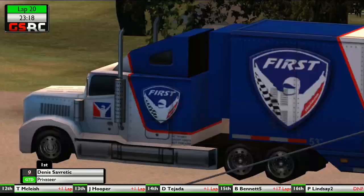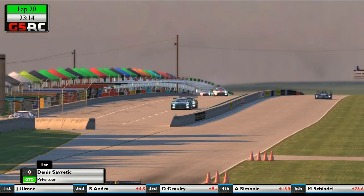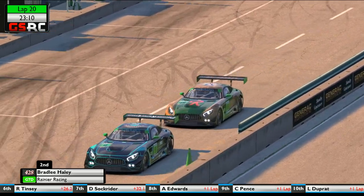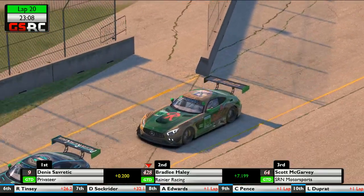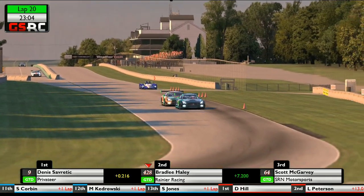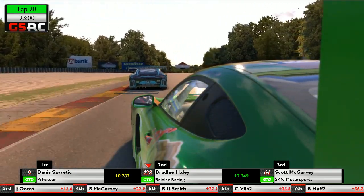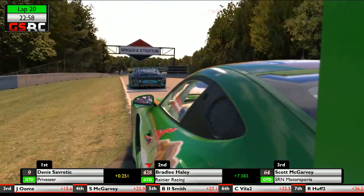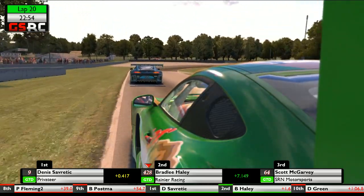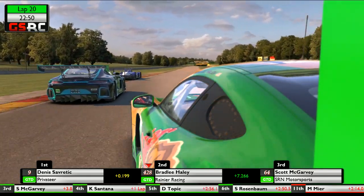While that happened, in fact, right as that happened, your GTD cars came down pit road, and Denise is now nose to tail with Bradley Haley there exiting pit road. It looks like Scott McGarvey didn't get as good of an entry onto pit road, so that's why he's back behind these guys by actually a pretty good margin. But now the battle for the GTD lead is going to be heating up, as now they also got David Sockrider trying to get around him here.